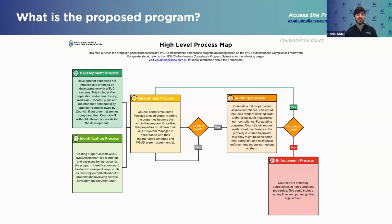At the start, there would either be a development process where development conditions are being imposed and enforced, getting them prepared to actually be maintained and occupied. And then there's the identification process, which is looking at existing properties with WSUD systems on them, identifying them and assessing if they can be included within the program. Once these properties and assets are ready for inclusion, they go into the operational process, which is where council welcomes them into the program, outlines the requirements they have, and then the property owner is supposed to maintain that property in accordance with their legal requirements.